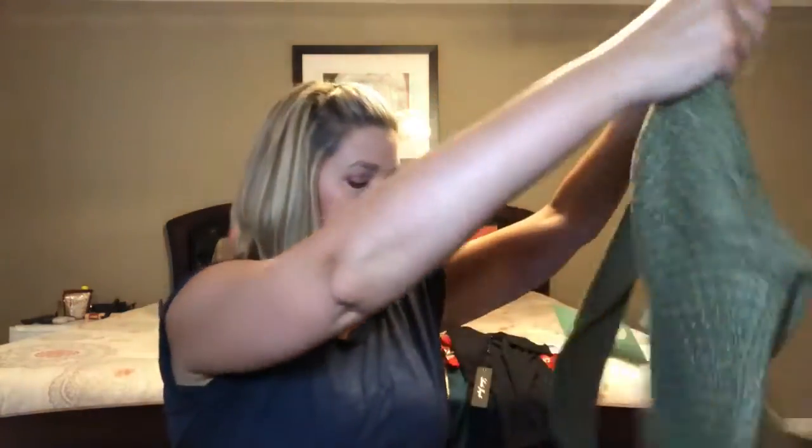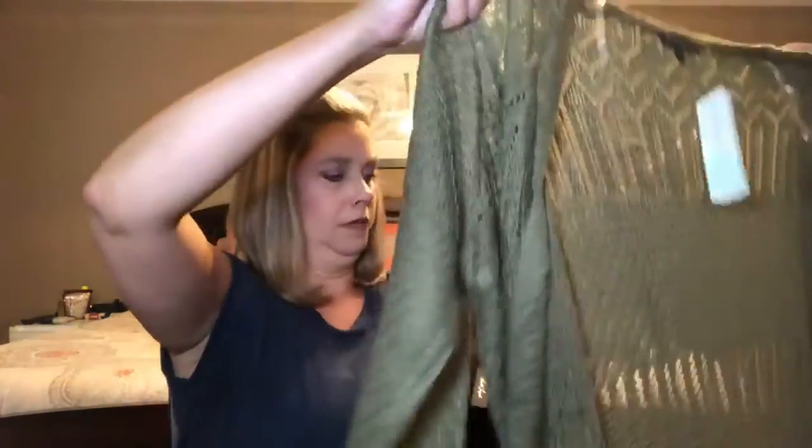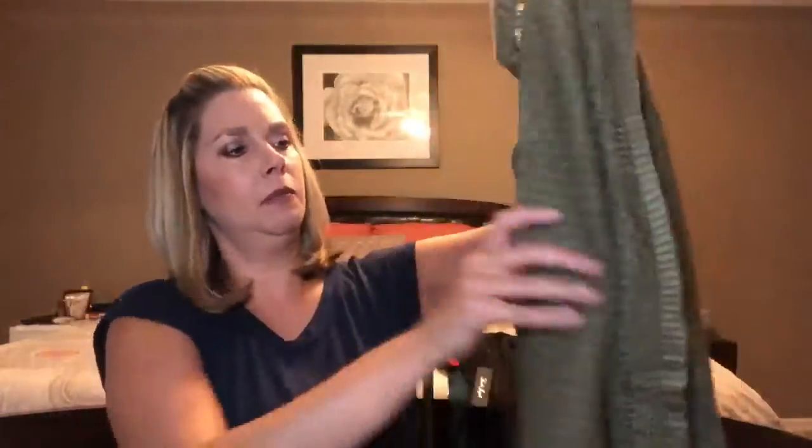And next is the Love Ellie Benhill Pointelle Duster Cardigan in olive. And I think this is really, really long. But it looks like that. And it's kind of see-through there, so it's not real heavy, but it would be perfect for fall.